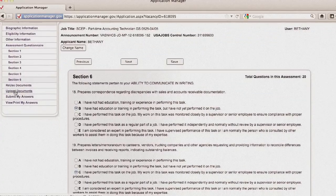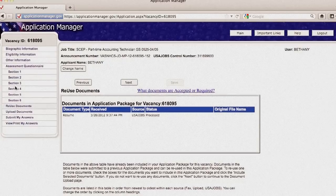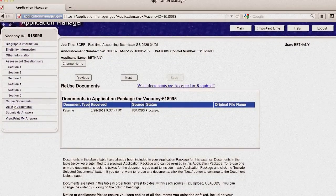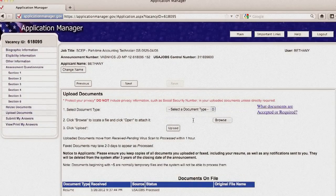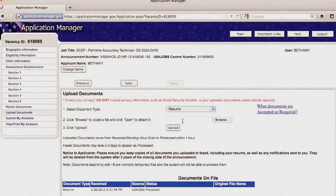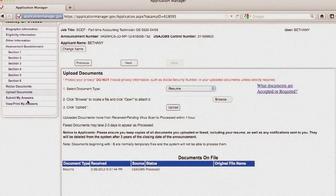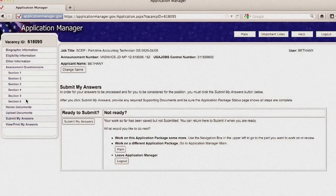At the end of the questionnaire, you will have the option to upload documents. If the job announcement requires specific documents to be uploaded in order to be considered for the position, then do this here. Specific documents may include college transcripts, proof of veterans preference, or proof of prior federal work experience. Once you have uploaded all necessary documents, you are ready to submit your answers.